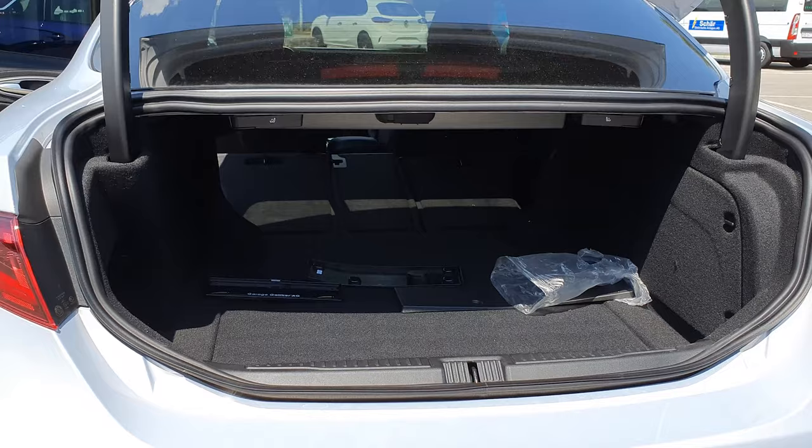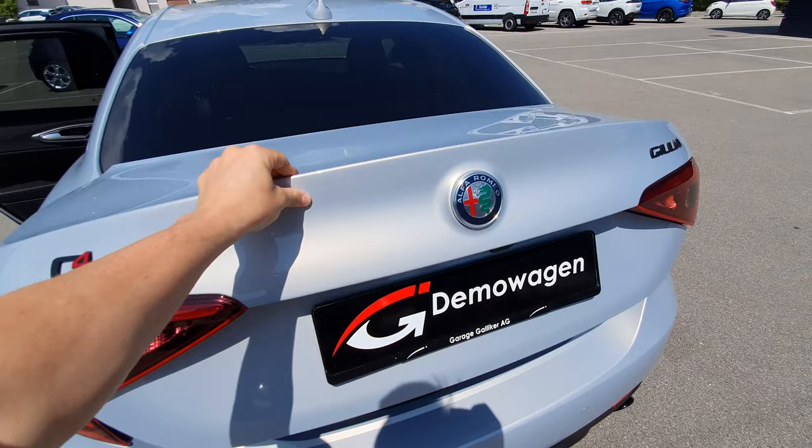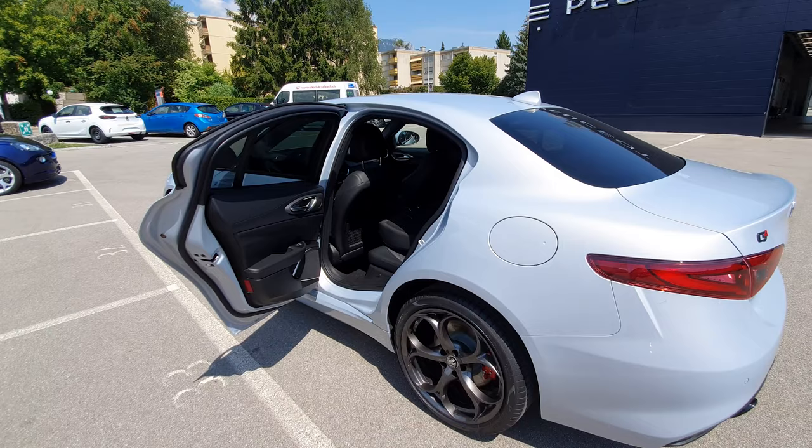Anyway, let's go forward. Closing the trunk is super easy, because I think this trunk is made of aluminium, because it's super light. They try to make it lighter because they want to make the car much more efficient, agile and sporty and stuff like that.